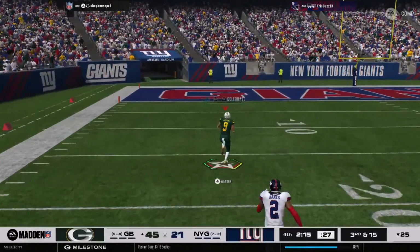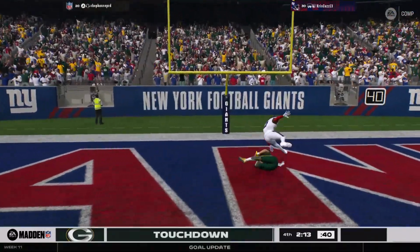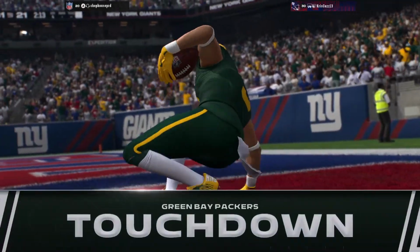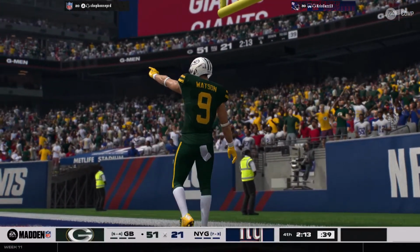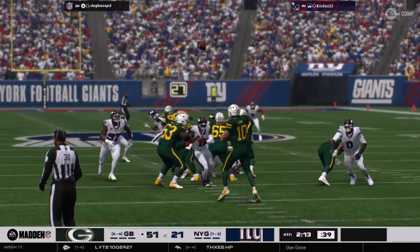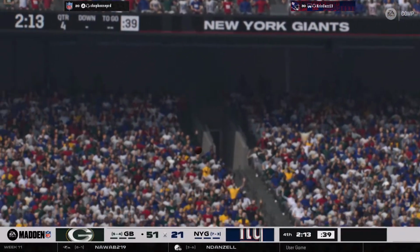He's got it deep downfield. And stop me if you've heard this before, Brock. They've scored again, and they grow that lead further. The Packers keep running away with this. Christian Watson with the touchdown. His third through the air this game.